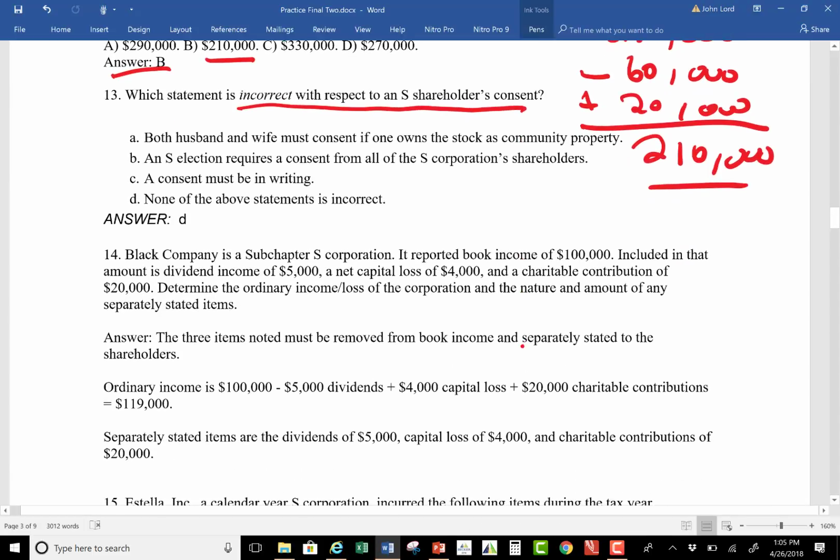Okay, Black Company, an S chapter... let me get it out of my system here. I hope I'm not having a stroke over here. Okay, so Black Company is, no wonder.